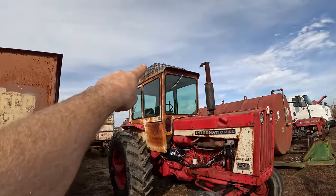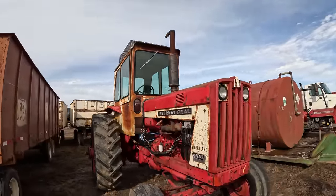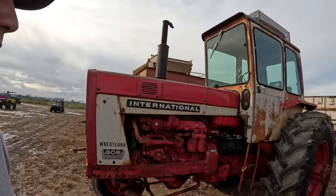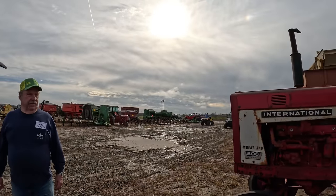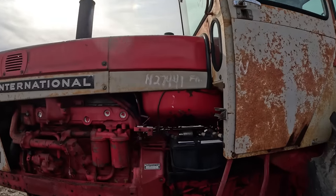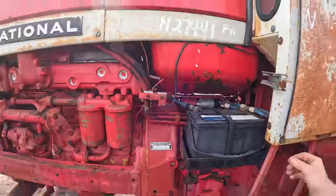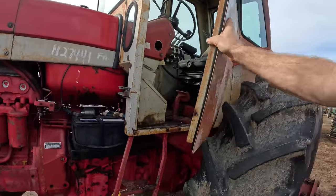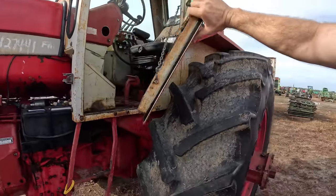He's got a cage around his air conditioner up top. What's the odds, Rock? What's the odds on this machine cranking? Battery's connected. We got a battery and it's connected. I think it'll crank. Let's check it out. Oh, Lord have mercy. Well, the door hinges because of the tire.